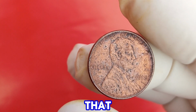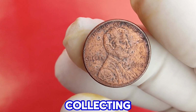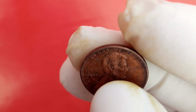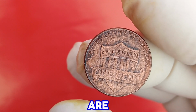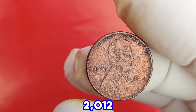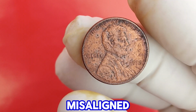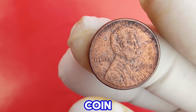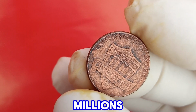There are several key factors that contribute to making these pennies valuable. Error coins. These are the holy grails of the coin collecting world. Imagine, a mint that was supposed to produce flawless coins ends up creating a mistake. Those errors can skyrocket the value of a coin. In the case of the 2012 Lincoln pennies, there are some errors that collectors are going absolutely wild over. For example, one of the most sought-after 2012 penny errors is the doubled die obverse. This happens when the die used to strike the coin is misaligned, resulting in a doubled image of Abraham Lincoln's face or the date on the coin. This kind of error makes the coin incredibly rare, and it can push the value of a single penny into the hundreds, thousands, or even millions of dollars.